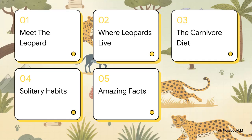Here is a quick look at what we're covering today. First, we'll officially meet the leopard. Then, we'll look at where they live, dig into their carnivore diet, explore their solitary and nocturnal habits, and wrap it all up with some truly amazing facts.